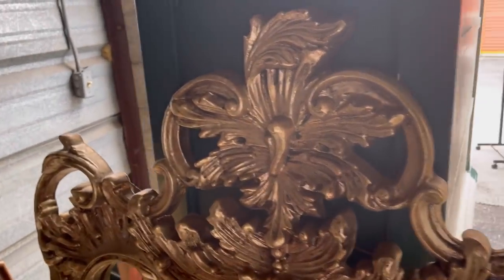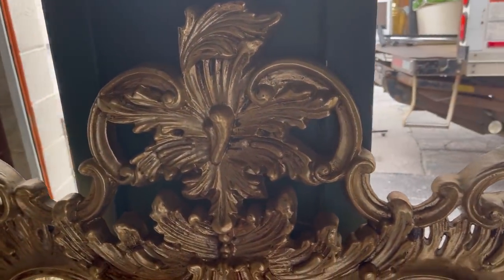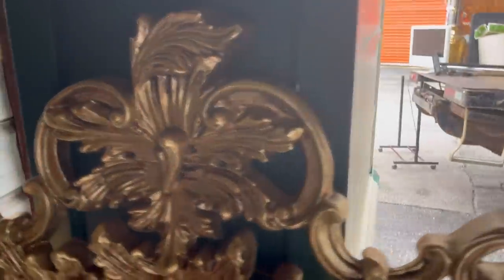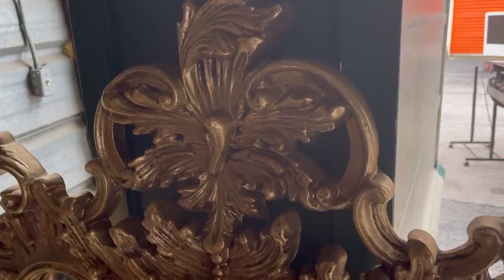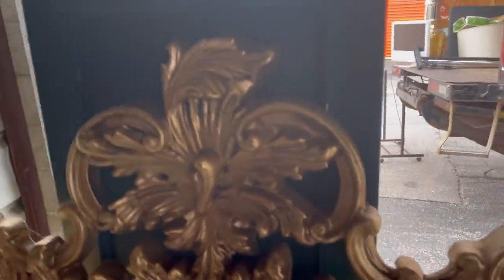Very detailed. It almost looks like it's a bird, like a raven. I don't know, I guess it's just the way you interpret it. Because at this angle, it looks like there's a beak. I know how you're interpreting it, Chapo. Okay.